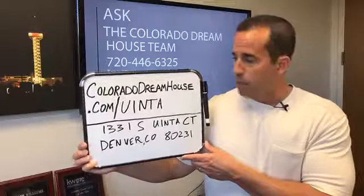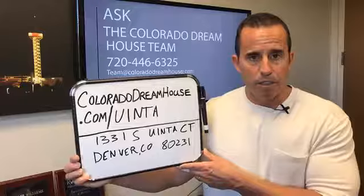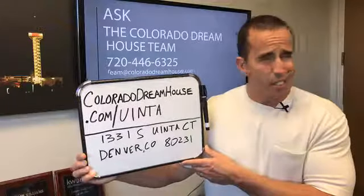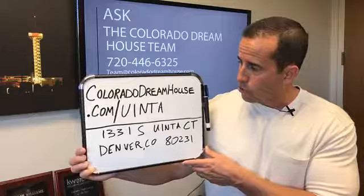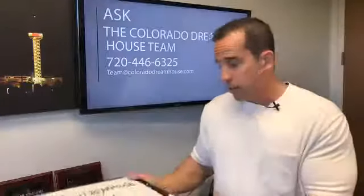But here's the best part. Main floor master. There are so many people looking for a main floor master. This has it en suite. It's got a finished walkout basement. It's got a big backyard. So check it out. You can go to coloradodreamhouse.com/Uinta, or you can call your real estate agent and set up a showing. I think you're going to love it.